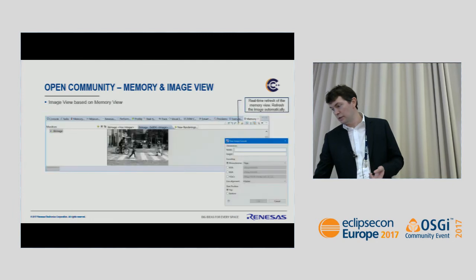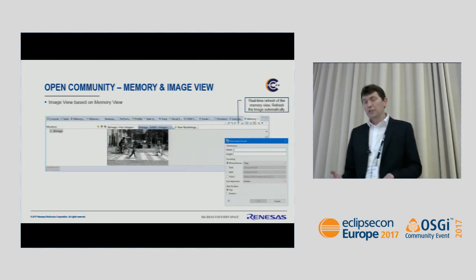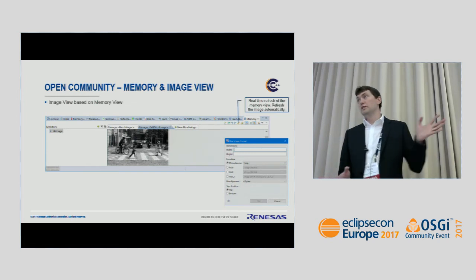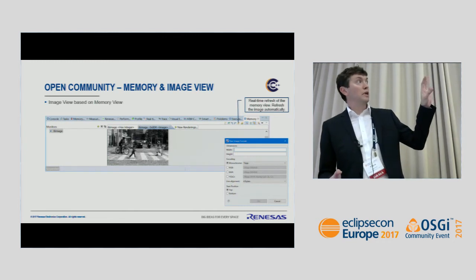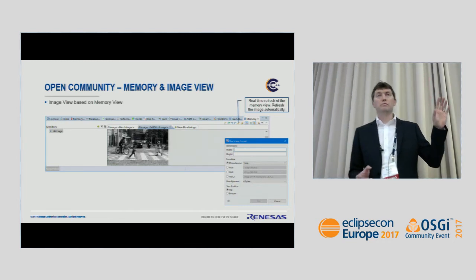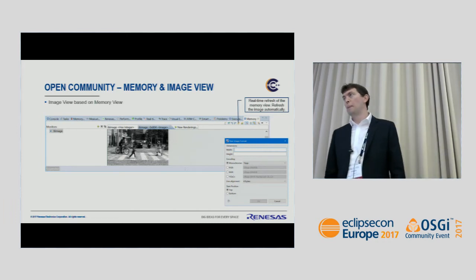One example of how it looks. Maybe nothing that novel, but it's integrated into the current memory rendering in the standard memory view. And you can choose memory formats which are specific for ADAS applications, a lot of monochrome formats and things like that.